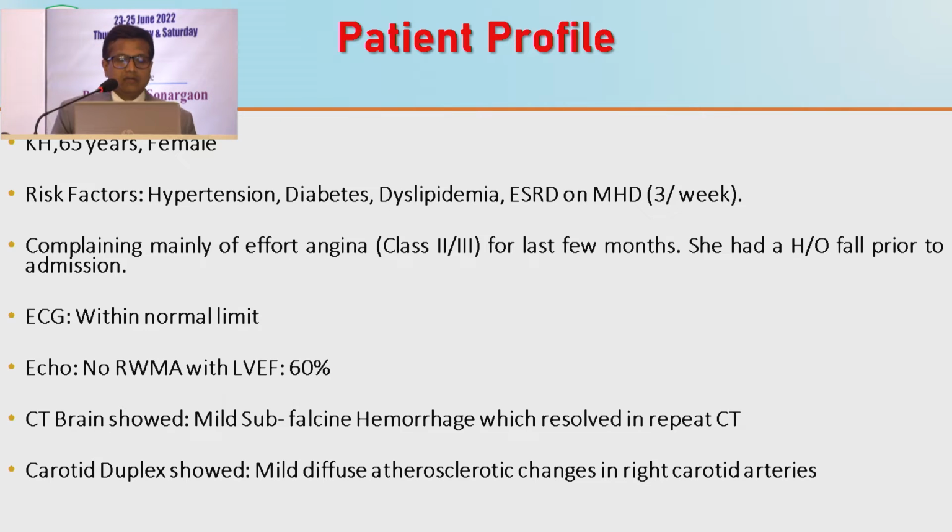ECG was normal, and echo showed no RWMA and EF of 60%. CT scan brain showed mild subfalcine hemorrhage, which resolved in repeated CT. Carotid duplex showed mild diffuse atherosclerotic changes in the right carotid arteries.